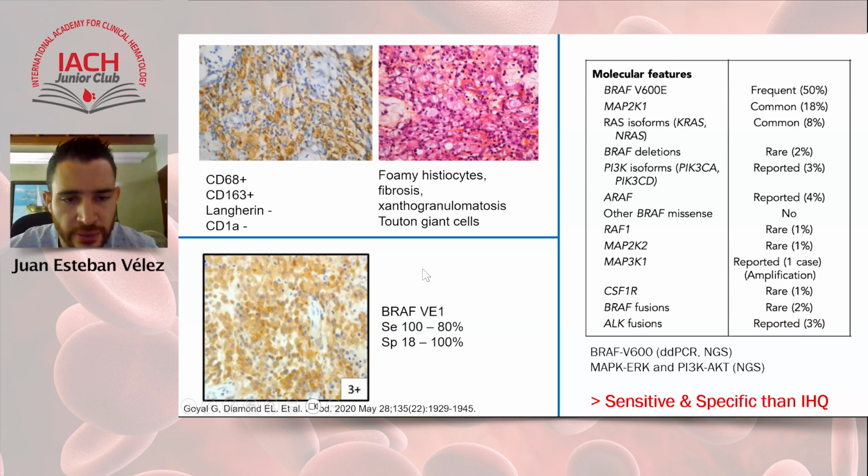And we can also see with immunohistochemistry if there is an increased expression of BRAF, right? But the problem with the immunohistochemistry is that the sensitivity goes between 80 and 100%, and specificity between 18 and 100%. So that's where the molecular tests come in, right? We have digital droplet PCR and NGS for BRAF, and the other MAP kinases, and PI3K AKT mutations we could do with NGS, and this is more sensitive and specific. That's why we should do it, right?